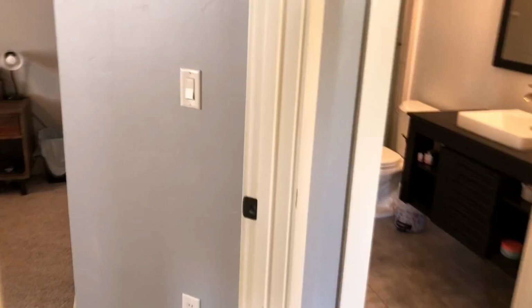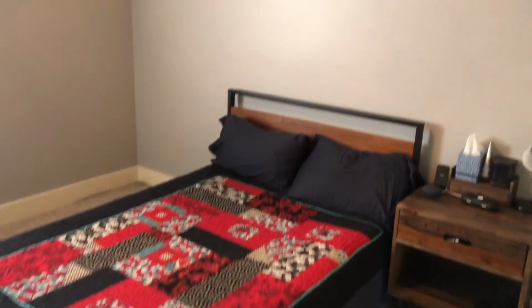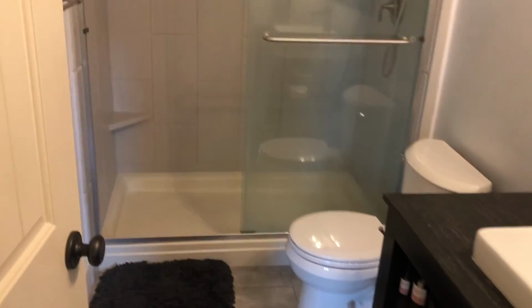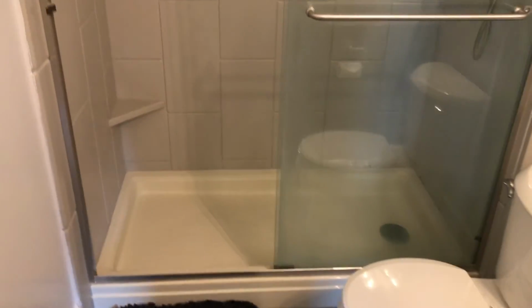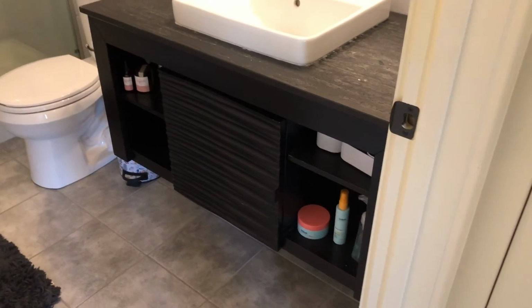Those are nice and solid for kids, especially. The other kind tend to come off the rails. Another bedroom here. Some more accent trim, ceiling fan, 2.5-inch faux blinds, and again, nice solid closet. Some more storage here. And full floor to ceiling tiled shower in here. Toilet, newer vanity.